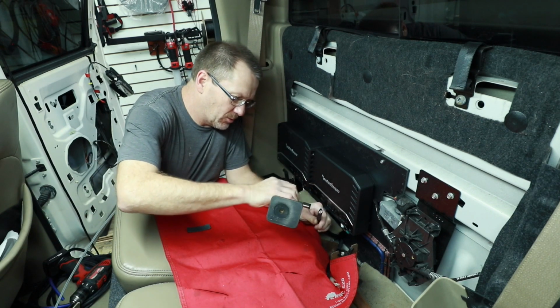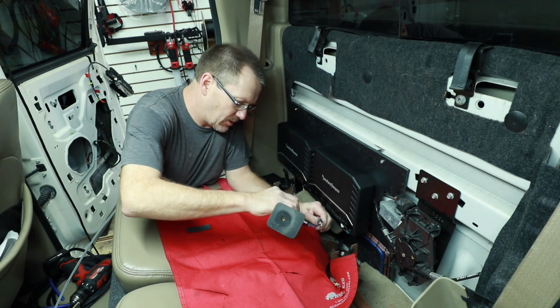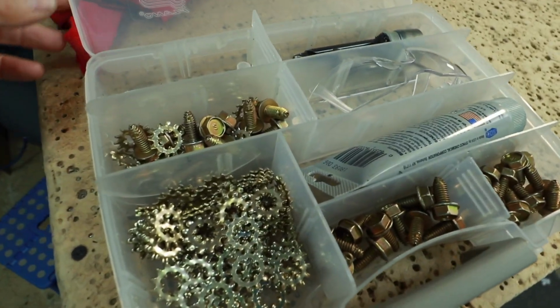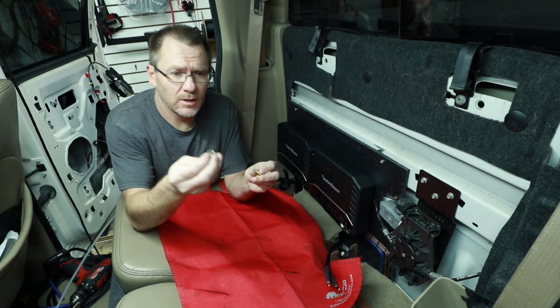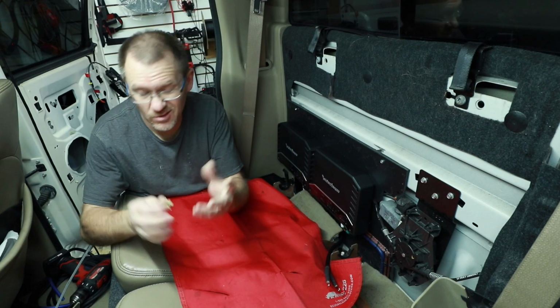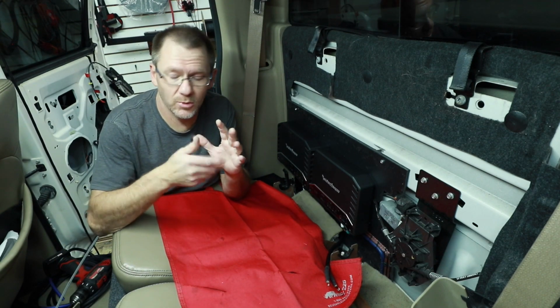With the ring terminal added, I like to put heat shrink on the end of the wire just to finish it off. For grounding the amplifier, we use a kit from positiveground.com. It's a 3-step process. In the kit, you get a star washer and a self-tapping screw. It's more of a self-threading screw. There's also nuts in the kits if you want to put it in from the backside.